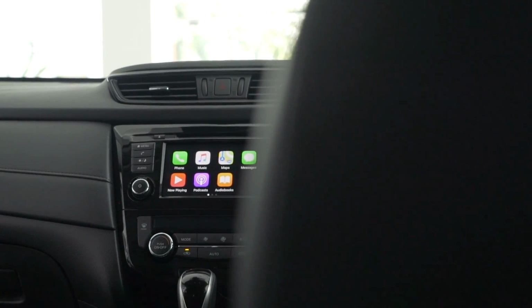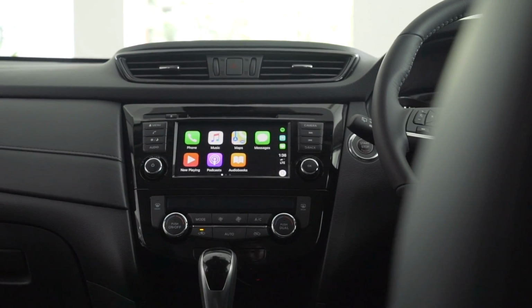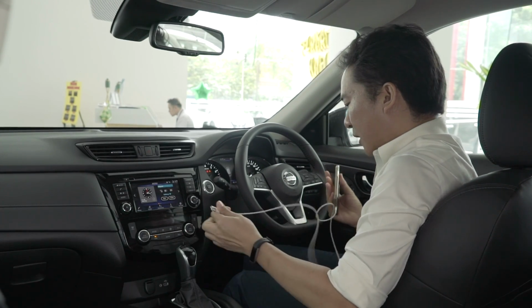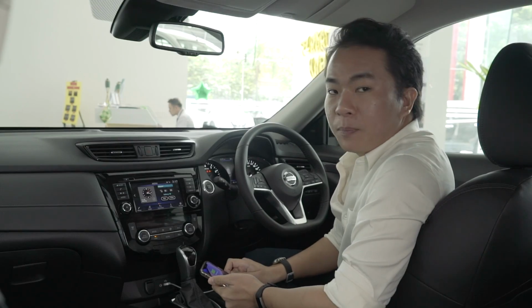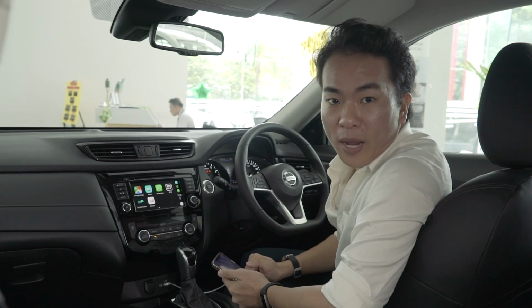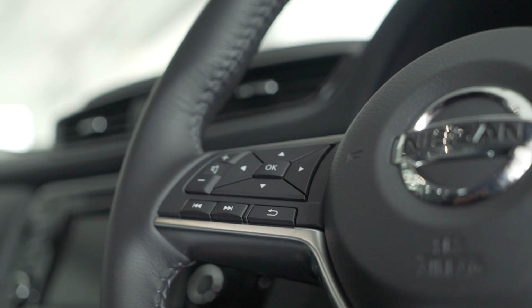2.5 litre all-wheel drive and hybrid models also get a TomTom Navigation system, which again isn't the best in the business. But you won't have to deal with any of that because you can simply take your phone, plug it into the USB socket like so, use Apple CarPlay or Android Auto, and use Google Maps or Waze just like a normal human being. The system is very easy to use.